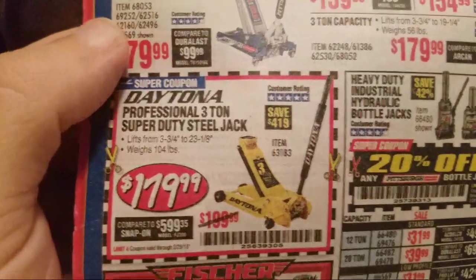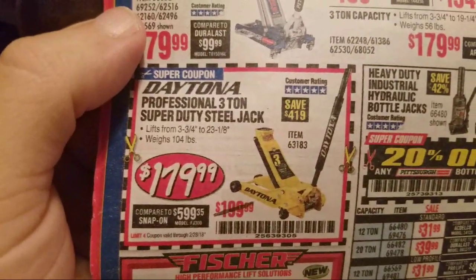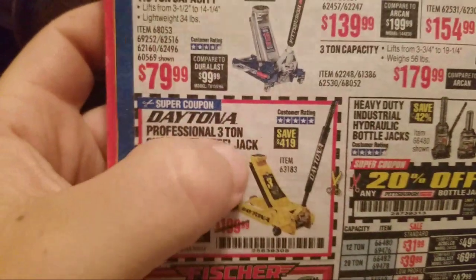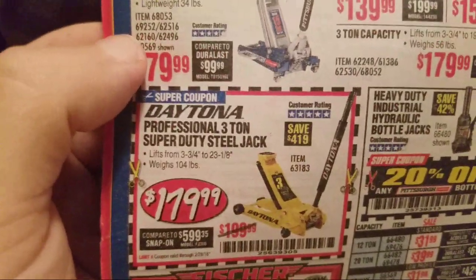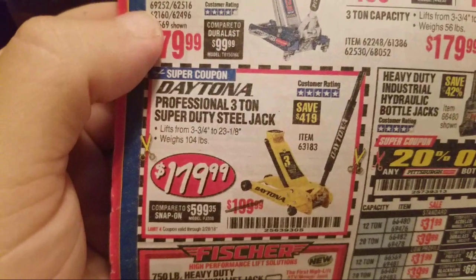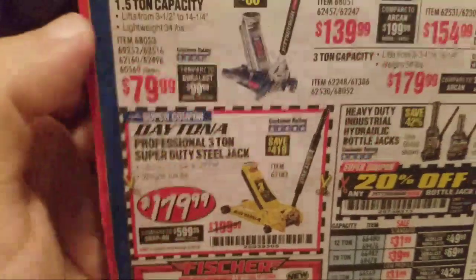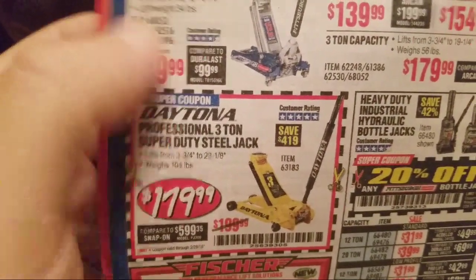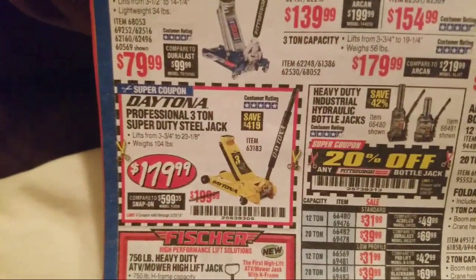Yeah, the Daytona Jack is really, really good. Definitely the best that Harbor Freight has to offer. I've actually seen a couple of videos on this. And let me tell you, for the people that are buying the Snap-on for $600, you should really take a look at this one. And it's on sale. I heard some great things about it.